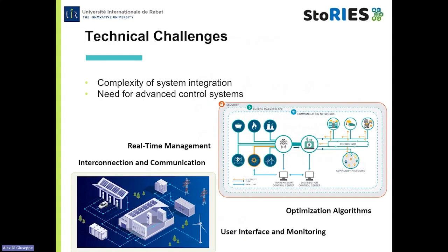So these were the benefits of hybrid energy storage systems. However, in order to adopt more hybrid energy storage systems, we need to overcome some challenges, which we can classify as technical and economic. For the technical challenges, it's mainly about the complexity of system integration, since we are dealing with diverse energy storage systems, and each has its own standards and characteristics. So we need to develop advanced control systems that enable interconnection and communication between these technologies. We need more optimized algorithms for real-time management, monitoring, and also a user interface, in order to integrate these diverse energy storage systems into the industrial grid.